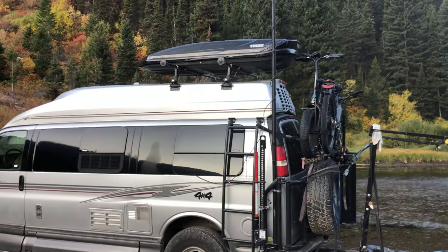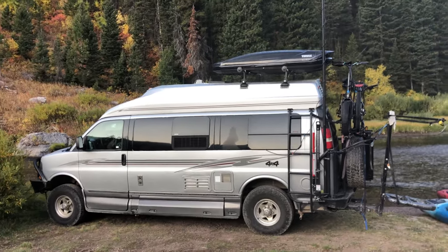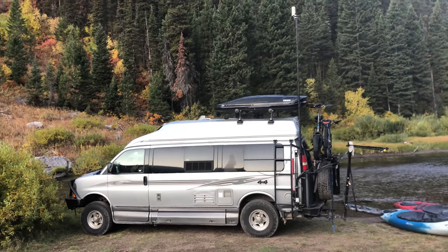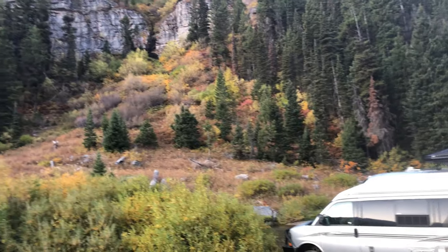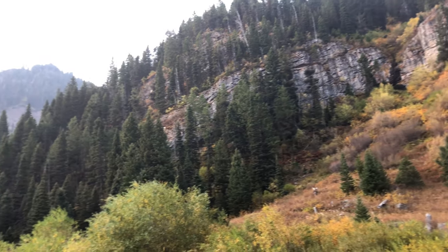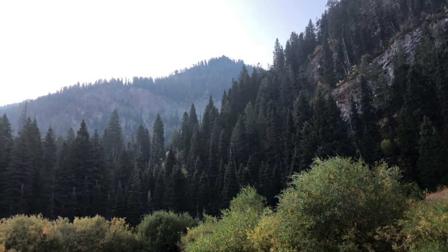When you wake up and you lay in bed and you just reach your hand up and you flip the switch on that furnace and she fires right up and heats that van up in no time. Wow. We're the only ones out here. So beautiful.